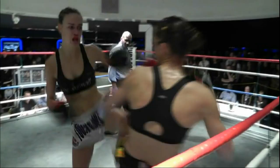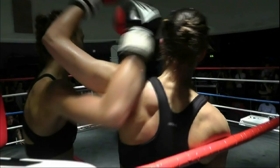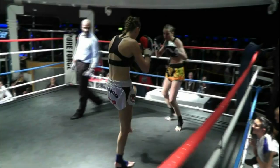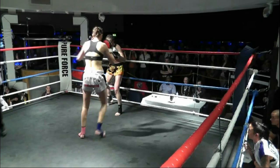As I said, Payne, the constant aggressor, coming forward. But Van Oortmerssen certainly gets through with enough in defence on the counter. And she moves sweetly away from too much trouble, just as she did there from the front kick. And again, a good stiff jab from Van Oortmerssen. Timing's good here from the Sniper's girl.